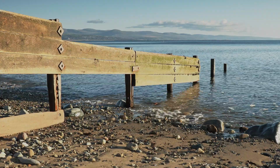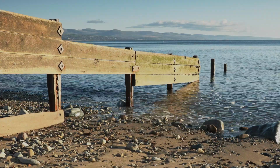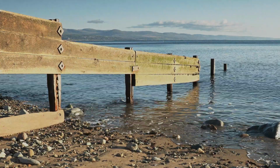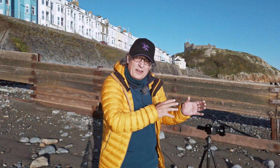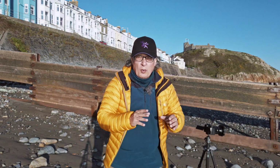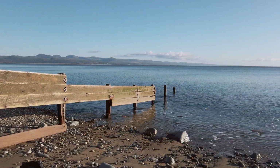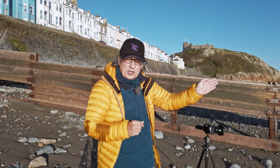I can't really wait around too long because I want to get over to the other side of the castle to shoot back towards the sunset in about an hour or so. But I'm going to take a few shots here, shooting at about 25 millimeters, something like that. One thing I've done is to close my aperture down just a little bit. I'm shooting at f7.1, and the reason for that is I do want to make sure that the whole image is nice and sharp.